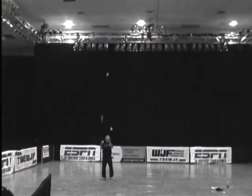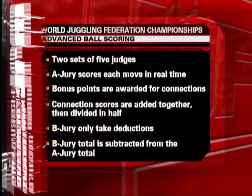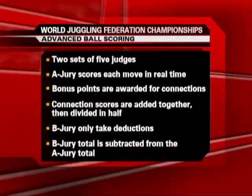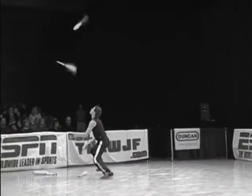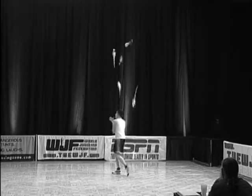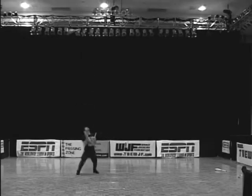Competitors can do as many moves and connections as they can fit in the allotted 3 minutes and 15 seconds. The more connections, the higher the score. B jury judges only take deductions. They look for excessive foot movement, uneven and sloppy patterns, collisions, of course drops, and in some rare occasions, competitors who fall down. We've seen it happen. Yeah, it's really quite a sight.